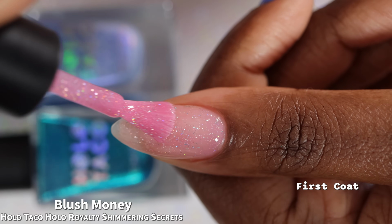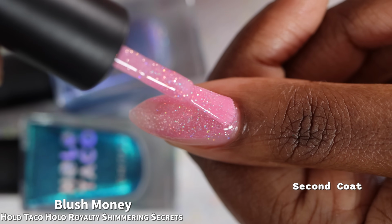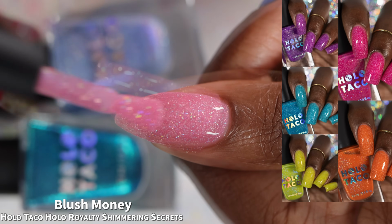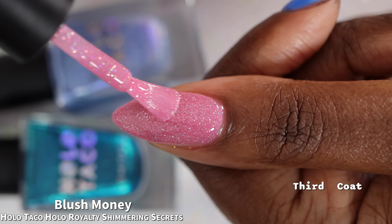And now we have Blush Money, which Holo Taco describes as a medium pink jelly holographic glitter formula with scattered holographic silver glitters. I will always be incredibly happy whenever Holo Taco works with glitters. I love me some glitter. I don't know if these are the exact same glitters that were in the 4th anniversary retro collection, but they are reminiscent of those. The formula for Blush Money was good.